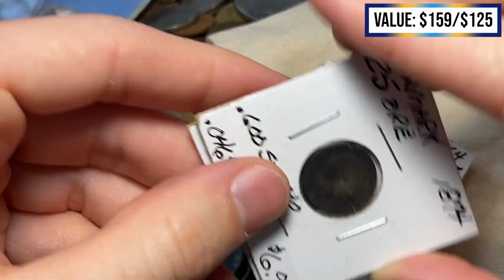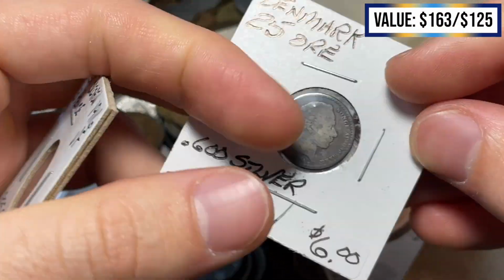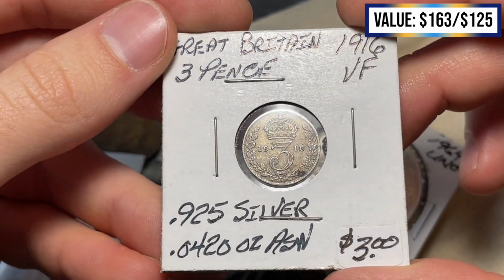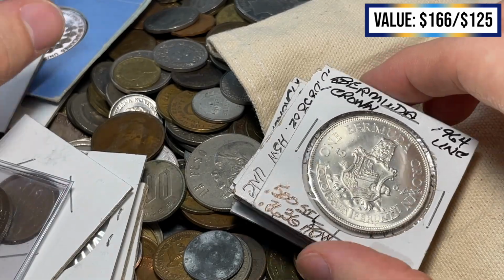That's what I'm going to go with. Then we've got an 1874 Danish 25 ore. Very nice. That's great. We've got a 1916 3p from Great Britain. Maybe worth $3, maybe a touch more, I'm not sure. It's actually got some luster still on it.